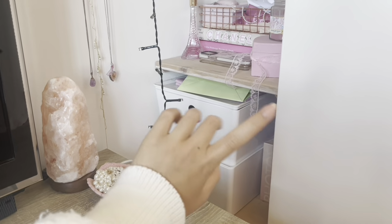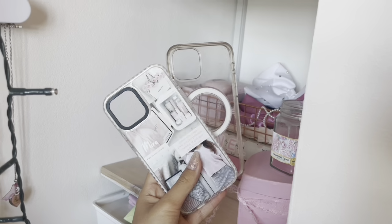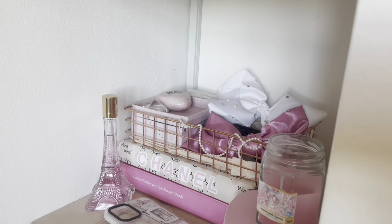So in the first shelf, I just have some different boxes. I have a perfume, and I also have some different phone cases right here. Put my hair bows and other kind of things like sunglasses and stuff like that.